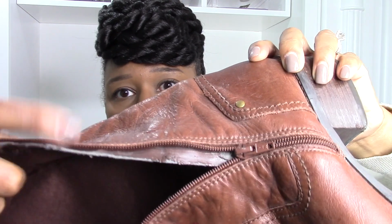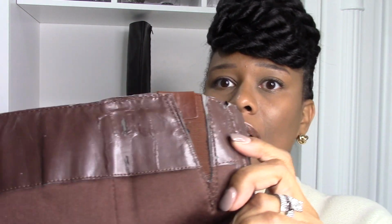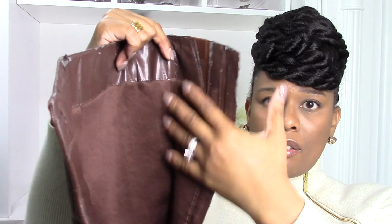as you can see, when you get that fake faux leather, do you see all of that? That peels up. It gets all over your clothing. And as you can see in the top, look at that. It's just crinkled and ripped all up. Right there, it's just all peeling. But as you can see, the bottom half is fabric. Nothing's wrong with this part.